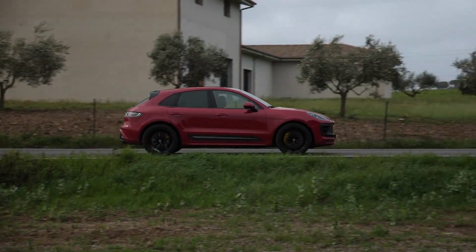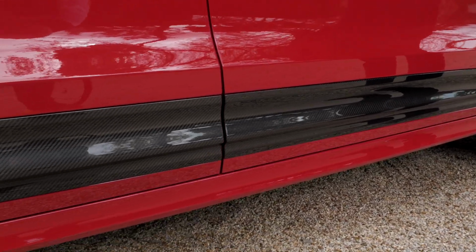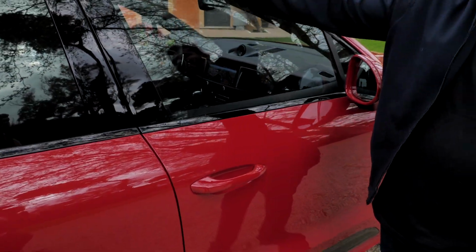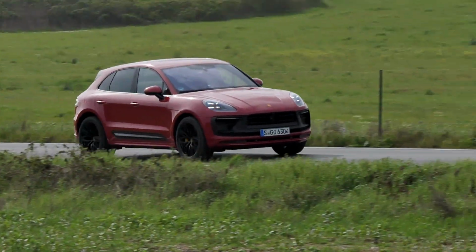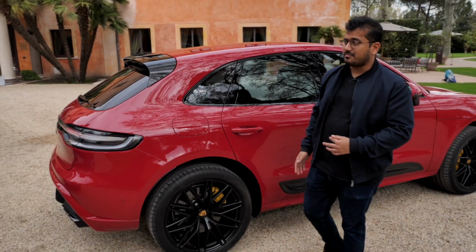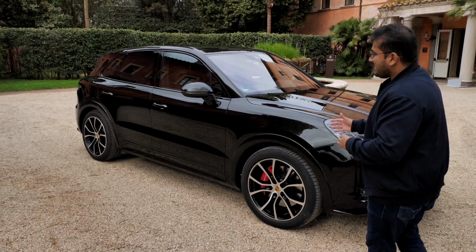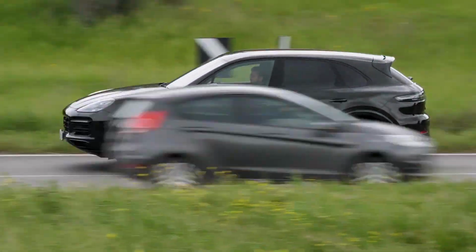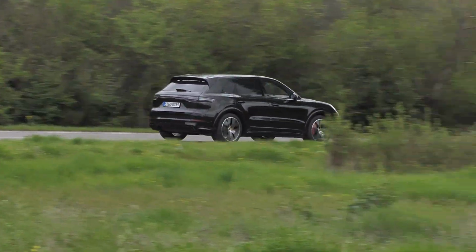As we move along the side, there's a dash of carbon fiber towards the lower part of the door. Very smooth lines overall through the side of the SUV. Up here as well, I do like the glossy black window frame, and this really bright red color definitely stands out. The Macan is about 4.7 meters long, and as we make our way to the Cayenne, you'll see that first of all, it's much bigger. It's 4.9 meters long. But unlike the Macan GTS, the Cayenne GTS does not get a lot of the features as standard. For example, you don't get air suspension as standard, nor do you get the rear axle steering as standard, so you have to get all of these things as options.